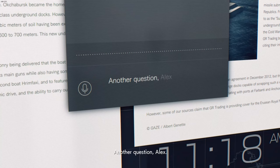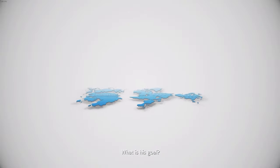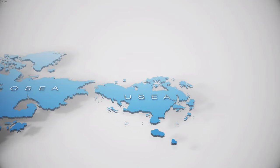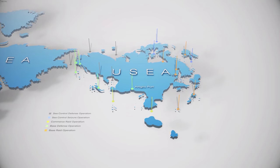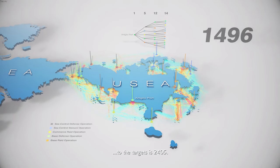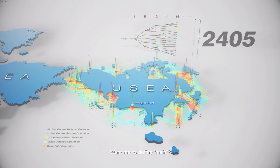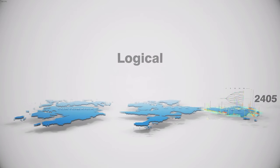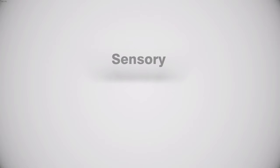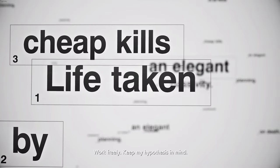Another question, Alex. Captain Mateus Torres, the captain of the Alicorn. What is his goal? There are 21 likely targets. The number of main routes... Wrong. ...to the targets is 2,405. You're being too logical. Want me to define main? Alex, can you be more... sensory? What do you mean? Make me a collage of Torres' quotes. Work freely. Keep my hypothesis in mind.